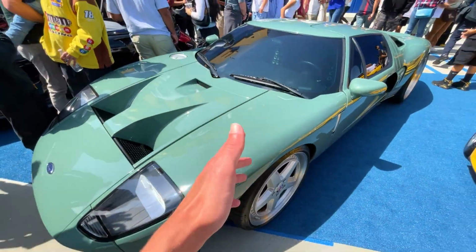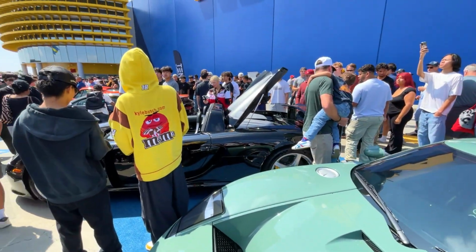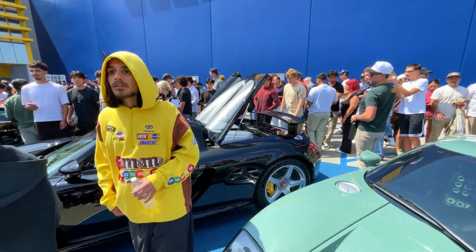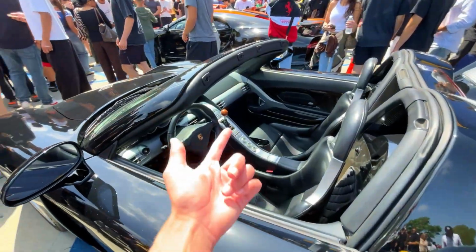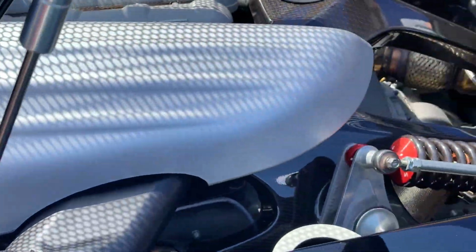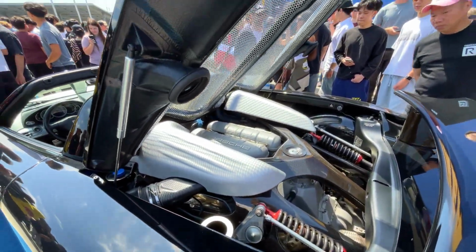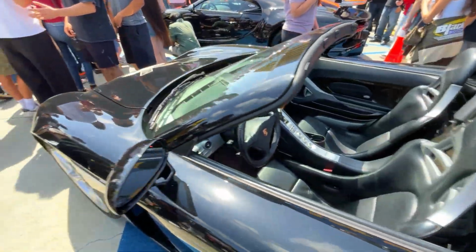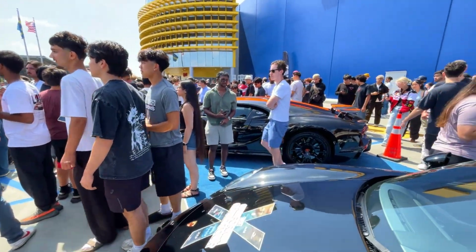Hopefully these microphones are doing their job. Loving the seats in that though. One of the best seats ever, especially on these Carrera GTs. Got the back of this Carrera GT open here. Don't know if I've ever seen the rear of one of these open up. We got the top down on this, a little wood on the shifter. But dude, come back here. You can see all the carbon fiber and everything. Man, Porsche just killing it out here. But we have another Chiron, a Super Sport 300 Plus.